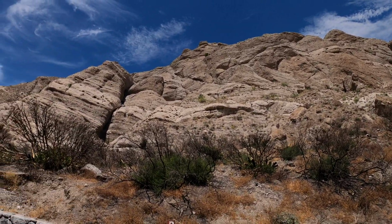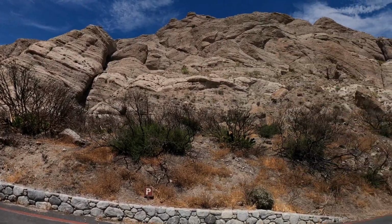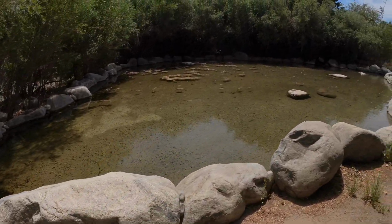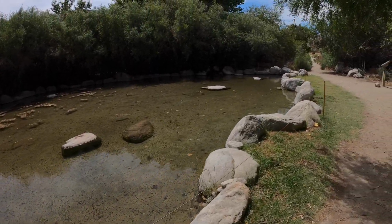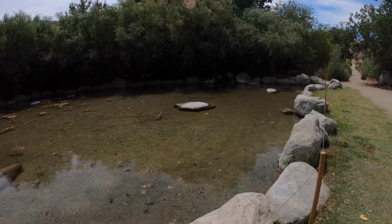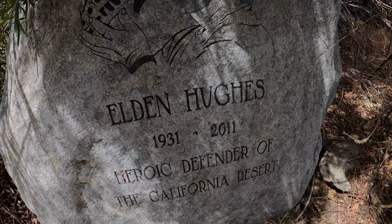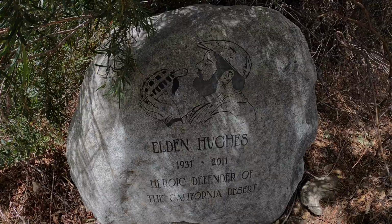Now this is just at the entrance of where we're at today. And if you don't want to do the hike, this is actually 100% worth the whole trip just to see this bad boy. There's water in Southern California. This is it. There's water in the desert. Yeah, this is all you get. We don't know a lot about Eldon Hughes, but we've seen some stuff out here honoring him, so shout out to Eldon Hughes. Must have been a good guy.